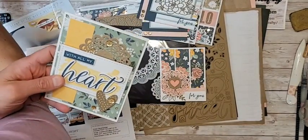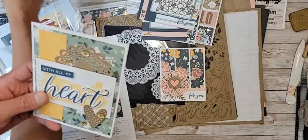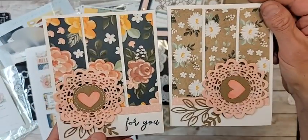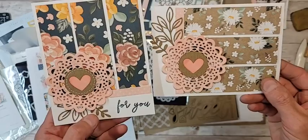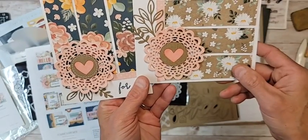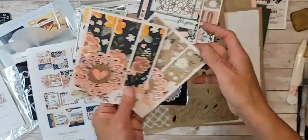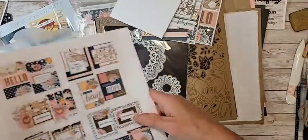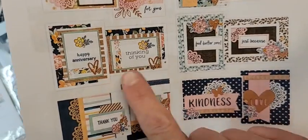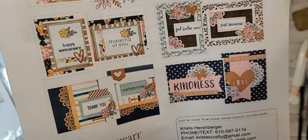I'm still, like I said, working on a bunch of these. So this one, I'll show you. This is very simple. Again, it would have been the same design, but I flipped the papers over, and I need to have wording here yet. So it was a fun way to create similar cards, yet mix the cards up a little bit. And it's 16.